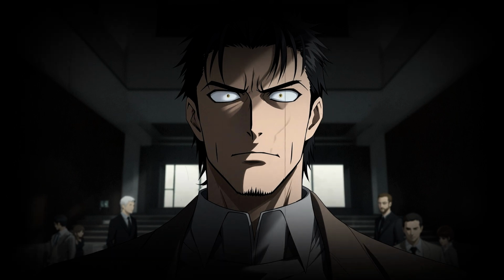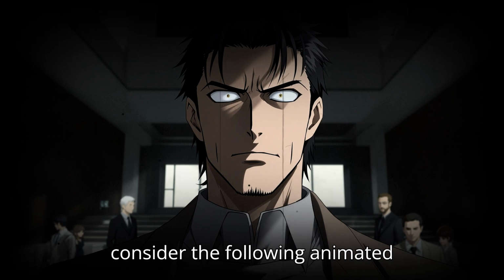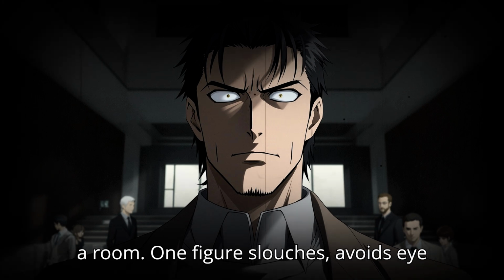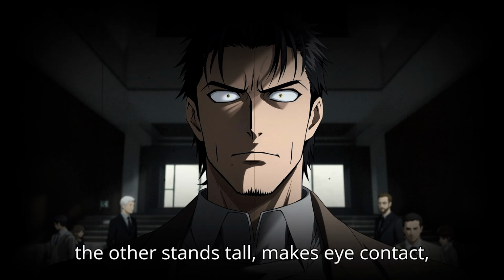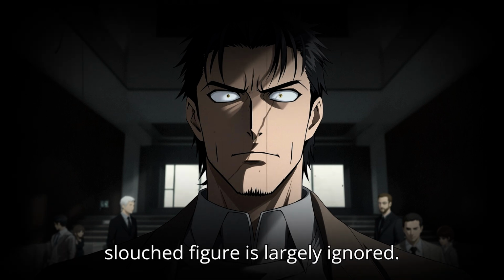Animated comparisons, seeing the difference. To illustrate the impact of these entry behaviors, consider the following animated comparisons. Slouched versus upright. An animation showing two figures entering a room. One figure slouches, avoids eye contact, and shuffles their feet, while the other stands tall, makes eye contact, and walks with purpose. The animation highlights how the upright figure commands attention and respect, while the slouched figure is largely ignored.